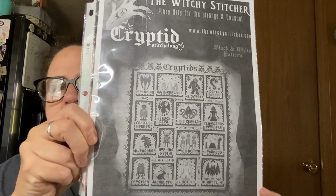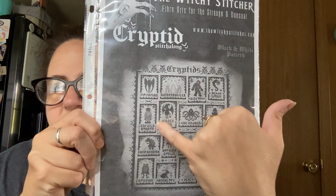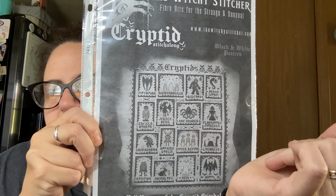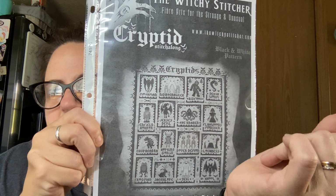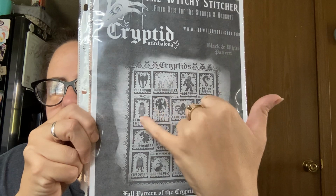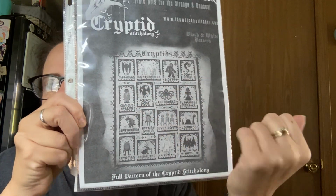Okay, started my cryptid for this month. Haven't started the supernatural yet, but cryptid from Witchy Stitcher. This month I'm gonna do the Infilled Horror. Trying to think if I was torn between any other ones. No, yeah, I just picked Infilled Horror because I had the spot form open to do.